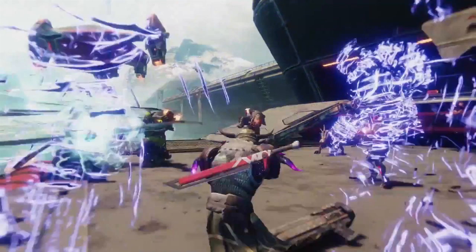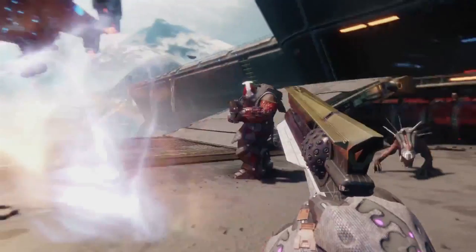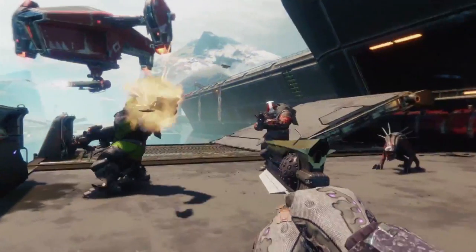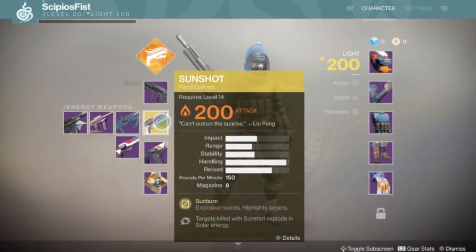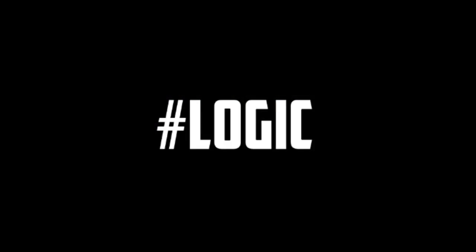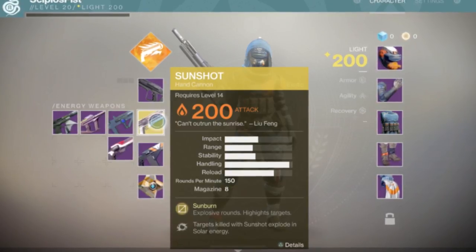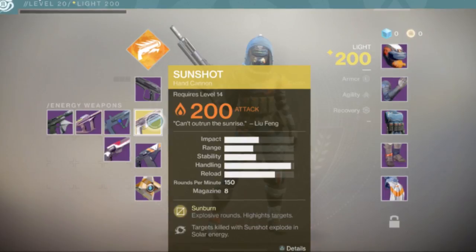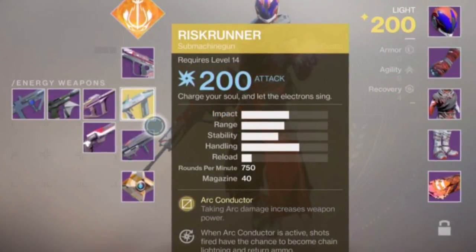Next up, we have the Sunshot. Now, the Sunshot is a solar hand cannon with explosive rounds. Also, when you shoot it, you highlight enemy targets, and it actually comes with a Firefly-like perk, so when you hit an enemy with a Sunshot round, it explodes in a solar-like explosion. Really cool. It's got a super nice look to it, really crisp and clean. It's got these spikes on the side, really awesome. Can't wait to get my hands on this hand cannon. I love hand cannons.